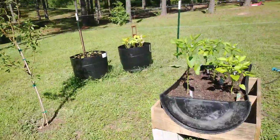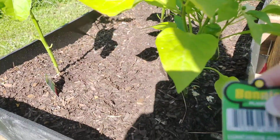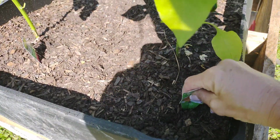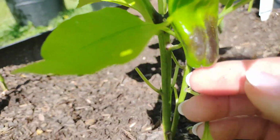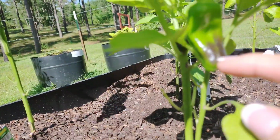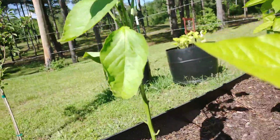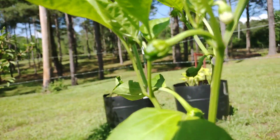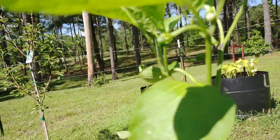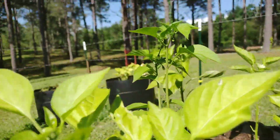Okay, I had to pick off some bad. Alright, so moving right along. Here's the peppers. And this is the lunchbox orange sweet pepper. Here's, you see the pepper right there? It was like big overnight. So we have a pepper there. And then there's some coming out right there. So they are coming out. I watered them this morning. I think I'm going to have to water them again.